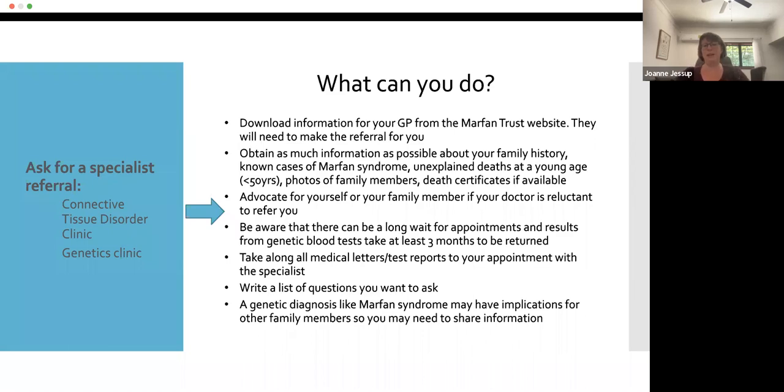I think you need to manage expectations if you are moving down the process to obtain a diagnosis. As you can see, there are probably lots of different tests that you're going to need. There can be a long wait for appointments and results to come through. And if you are referred to a genetic clinic for blood tests, the blood tests take at least 3 months to be returned. So this isn't something that's going to happen quickly, and it requires patience and attending appointments and getting all the information together that you need.